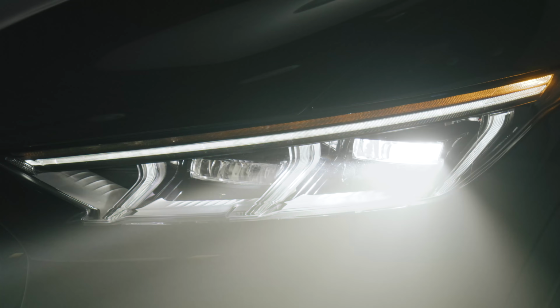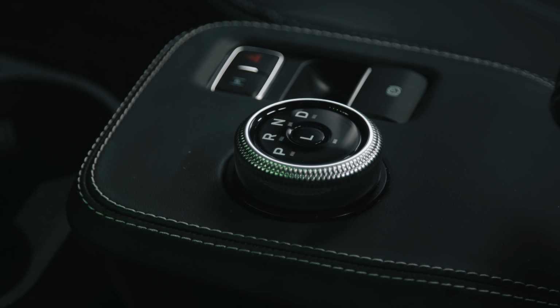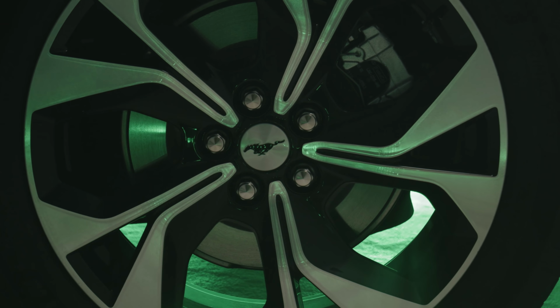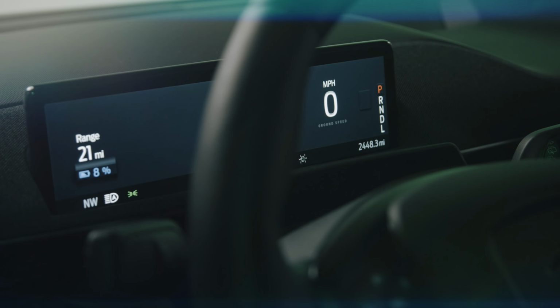This is the Mustang Mach-E, the all-new, all-electric compact SUV from Ford. Starting at $43,000 before incentives and packing up to 300 miles of range. It's one of the first truly compelling electric cars from a legacy automaker.